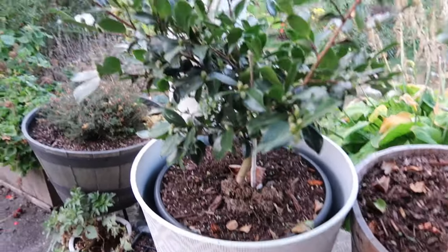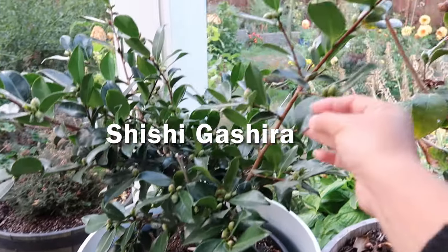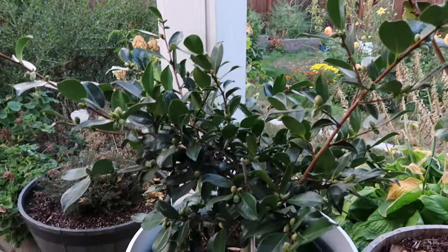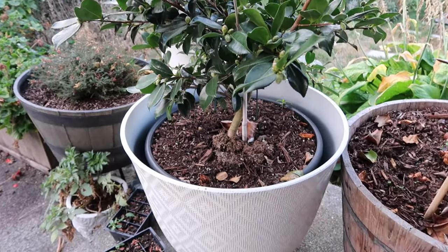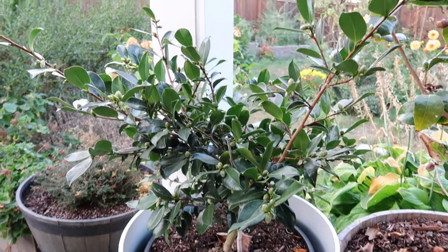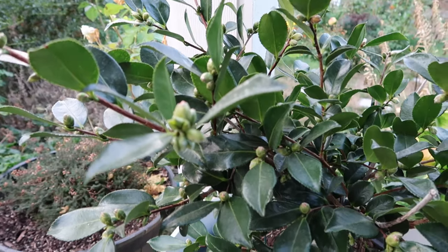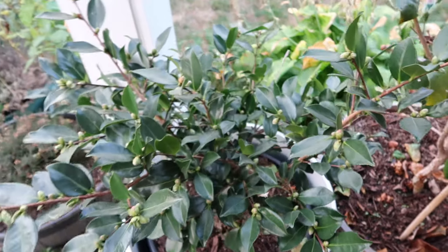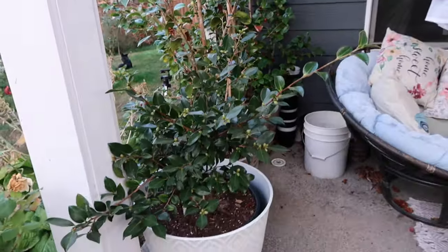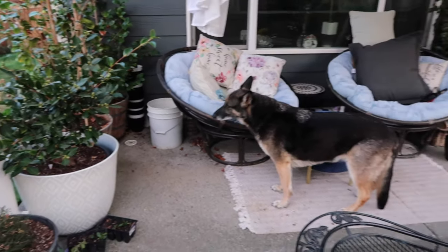This one is the newest member of the family. It's the littlest one. This is Shishi Kashira, and it's the only Camellia sasanqua that I have. And this one is going to bloom the first. So it blooms right around late November, December time frame. I see lots of buds on here too. Woo, I'm so happy. So even though the growing season is coming to an end here soon, I'm a little sad, but because of my camellias, I have some things to look forward to.